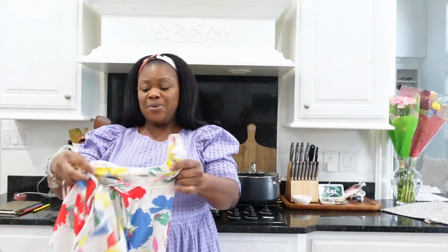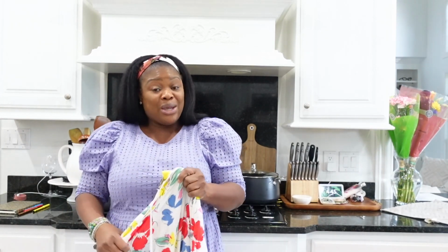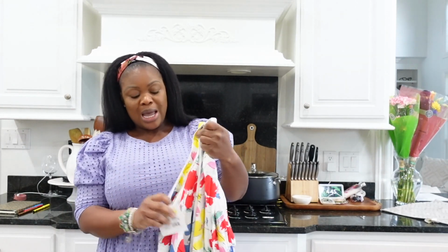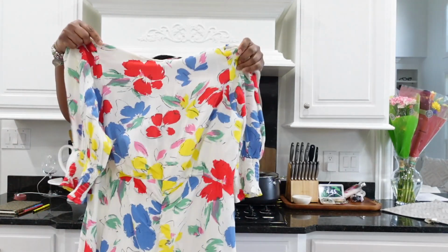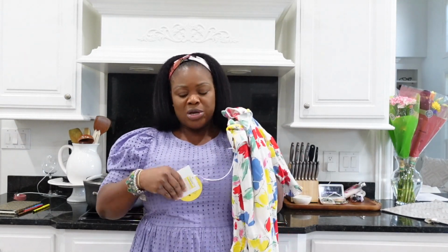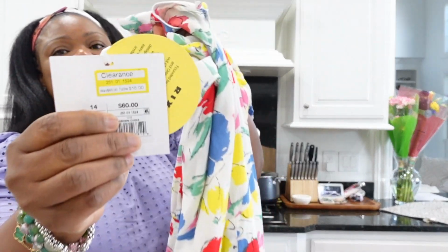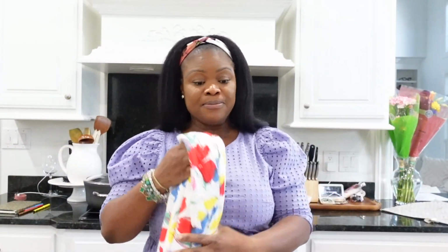And I got this one as well. I like colorful dresses, if you guys can tell. But at the same time, I'm the girl that likes white dresses as well. So I got this one as well. I think it's very nice, simple, colorful. I will try it on so you guys can see. This one is $18 from $60. I said that's a good deal for me.